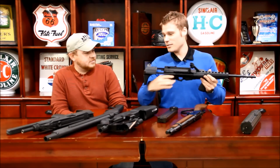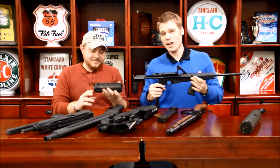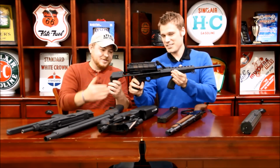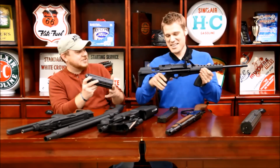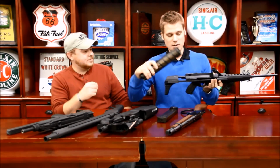It holds, well, you can show them the magazine here. This is the small magazine, by the way. This is the 50-round magazine. That's the low-capacity Calico magazine. They actually made a pistol variant of this. I mean, this made sense on the pistol variant. And then they also, of course, have the 100-round drum magazine.